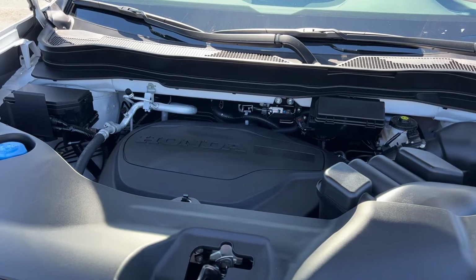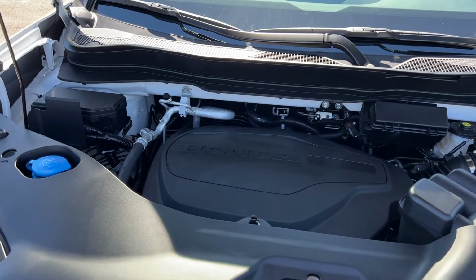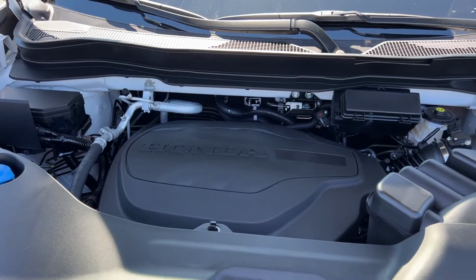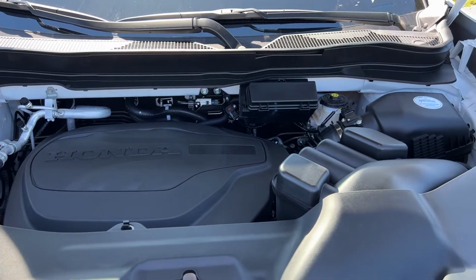Under the hood there is a 3.5 naturally aspirated V6. It is connected to a 9-speed automatic transmission. This engine produces 280 horsepower and 262 pound-feet of torque, and the fuel economy numbers are 18 in the city, 24 highway, and 21 combined.